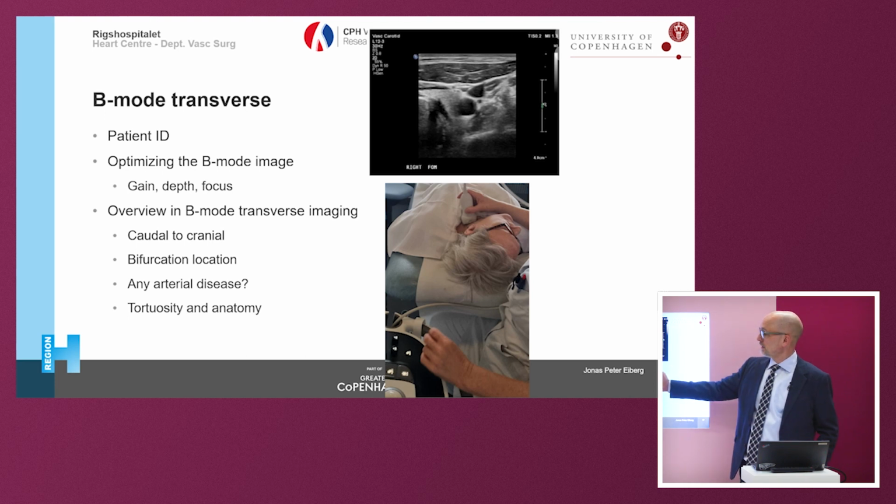Special focus on the location of the bifurcation. Is it high? Is it low? Sometimes the bifurcation is very low, making it difficult. Sometimes it's up under the jawbone. It's good to have this impression of the basic anatomy before you start the important stuff.